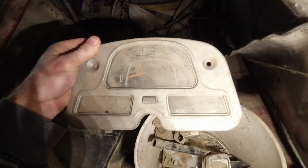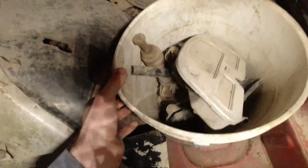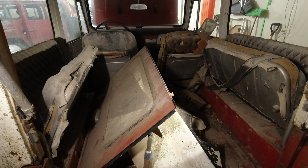But I'm going to definitely keep this as spares in case mine up there isn't working. But let's get this out of here. I want to look at this floor. I think the floor is actually in decent shape, but I want to actually be able to see it.